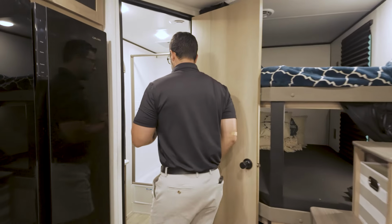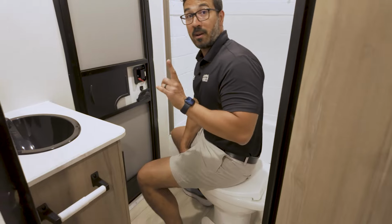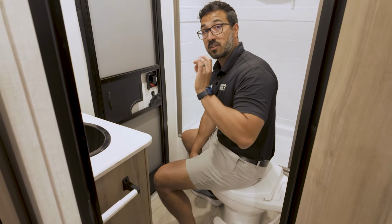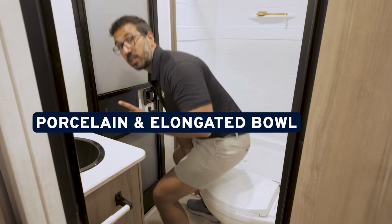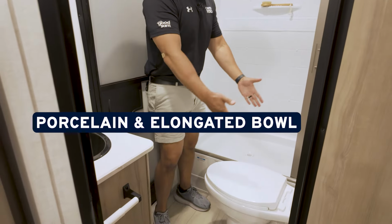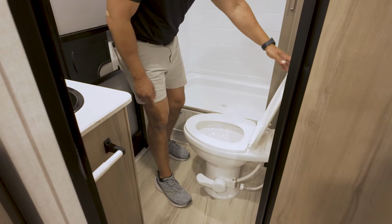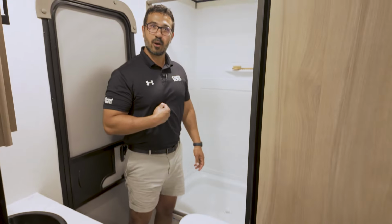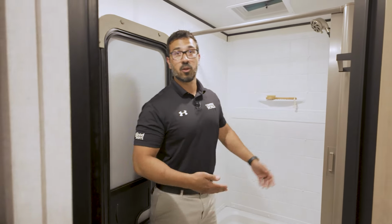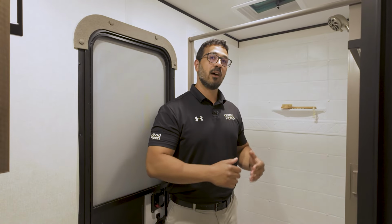And as we enter, once again, they did things right. Bear in mind, this is a budget-friendly travel trailer. That's a porcelain bowl. Not only is it porcelain, that is going to be an elongated bowl on there. The seat, even better. Ooh, that's slow close. That's what I have at home. I love that. Why? Because when you go in the middle of the night, the kids go, you don't have to hear the toilet seat slam. That again, just sometimes it's the small things. I love what they have done.